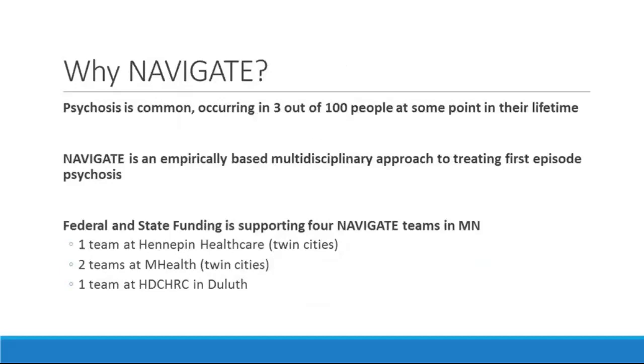So why Navigate? Why this particular model of care? Well, as I mentioned, psychosis is relatively common, and Navigate is one of the empirically based multidisciplinary or interdisciplinary approaches to treating first episode psychosis. So what that means is Navigate aims to intervene quickly and early before many of these longer term negative impacts really take root and take hold.